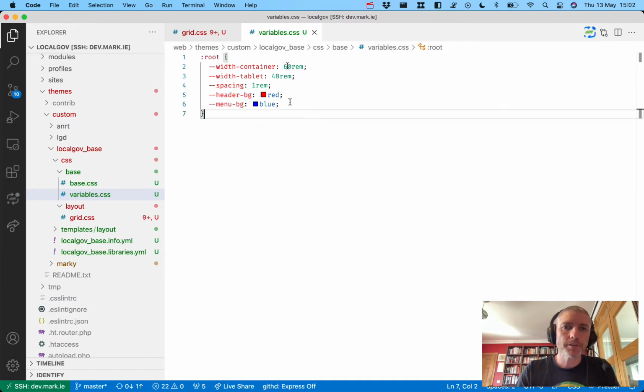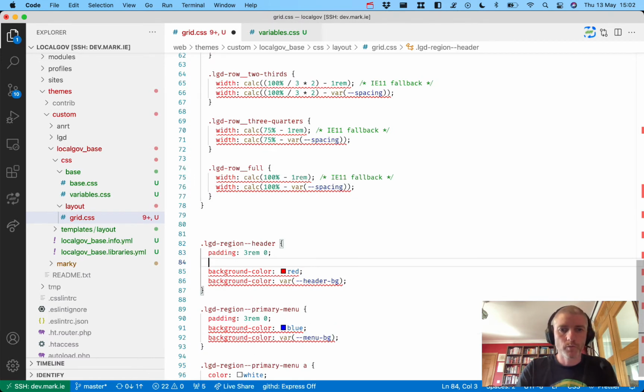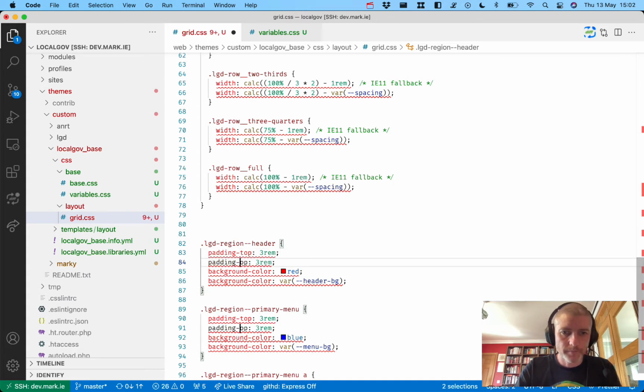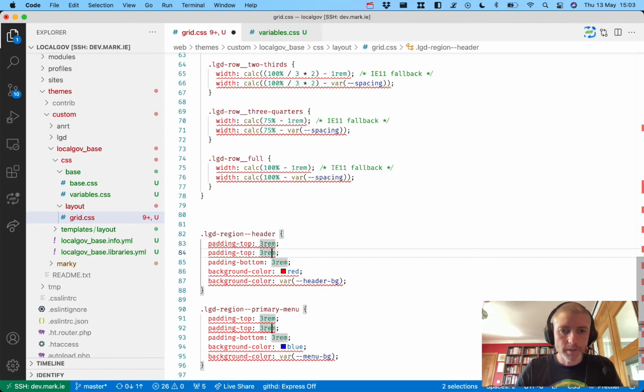So just taking this as an approach, let's look at the padding here, which is 3 and 0. I'm going to change both of these to padding-top 3 REM and padding-bottom 3 REM. So just writing the bare amount of CSS that we need rather than the extra short versions of CSS. So what I would do here then is on top of the padding top and padding bottom, I can create a new line for that.